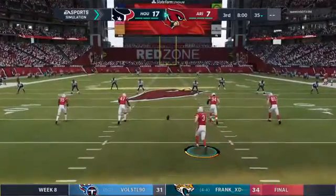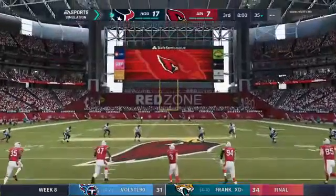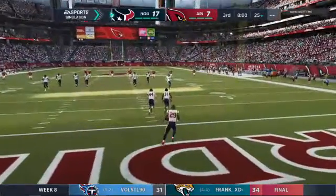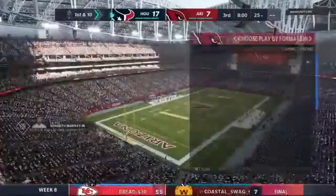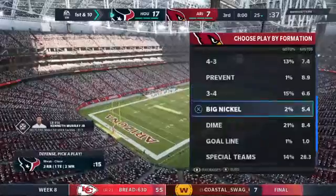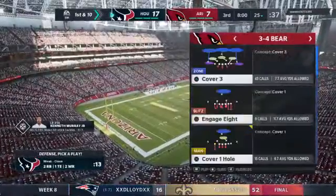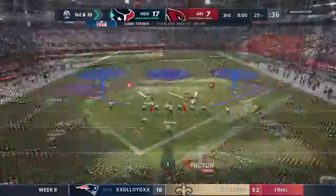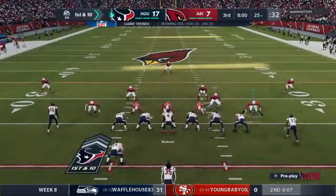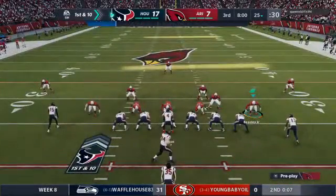It's the Texans in front, and they're going to get the football first as we are back underway in the third quarter. The Texans offense ready to go here for their next drive. They built a good first half lead. Now they have a chance to add on to it.